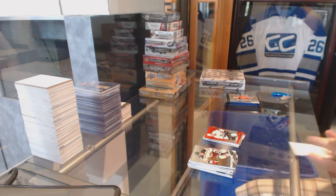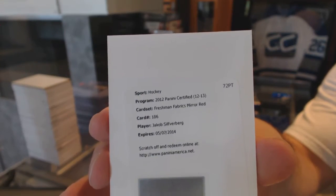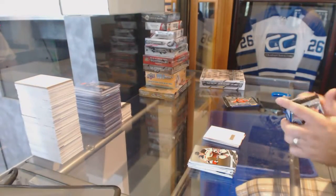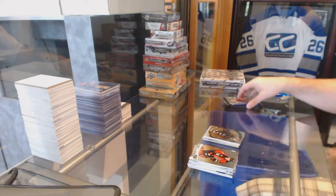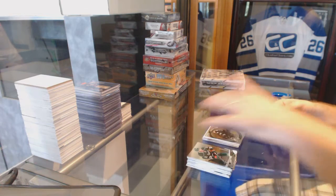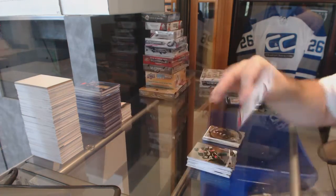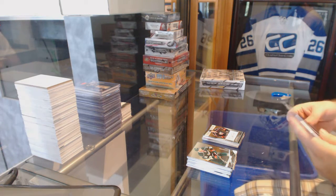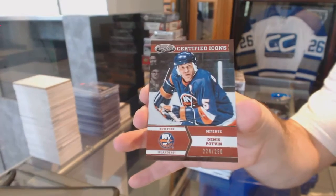We got a redemption for the Ottawa Senators for a Freshman Fabrics near red jersey auto, Jakob Silfverberg. Certified stars, $9.99 for the San Jose Sharks, Joe Thornton. Freshman signatures for the Columbus Blue Jackets, Dalton Prout. And certified icons for the Islanders are the 250 of Denny Podvin.